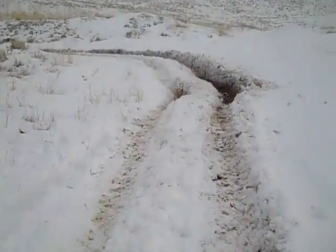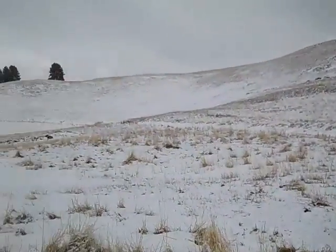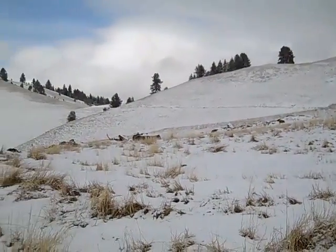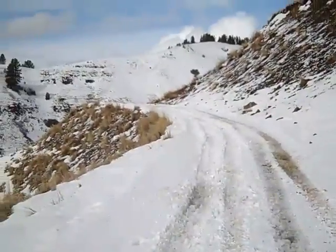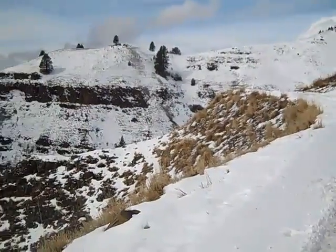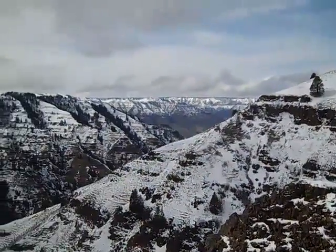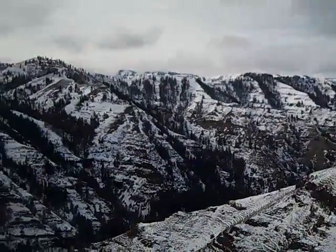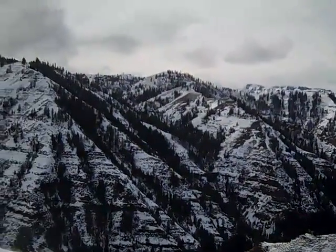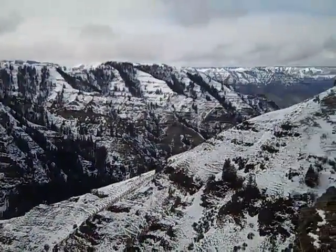Let me go over here. You see how cruddy this is. This is right where it makes a turn and starts back up the hill. Doesn't get any better than this.